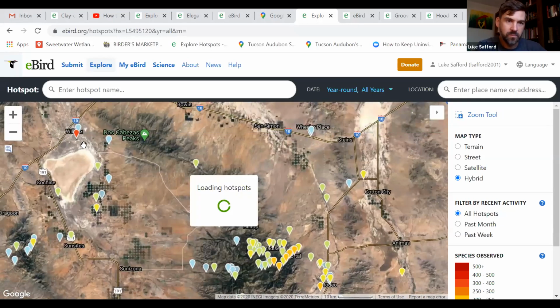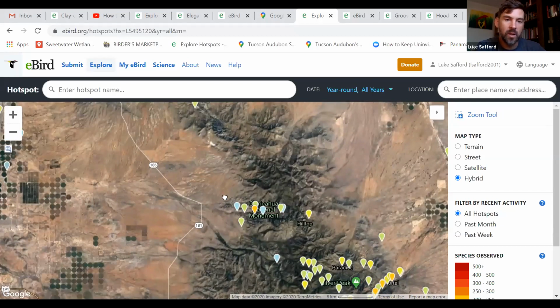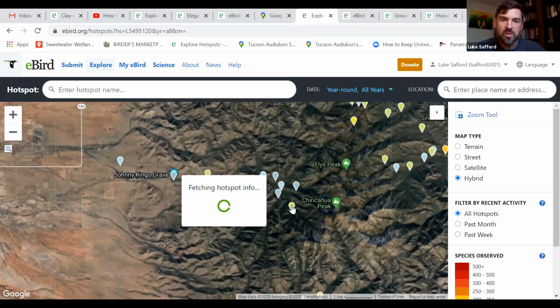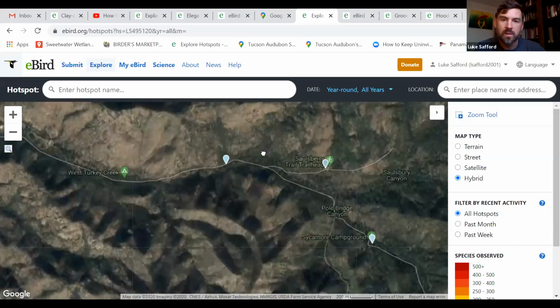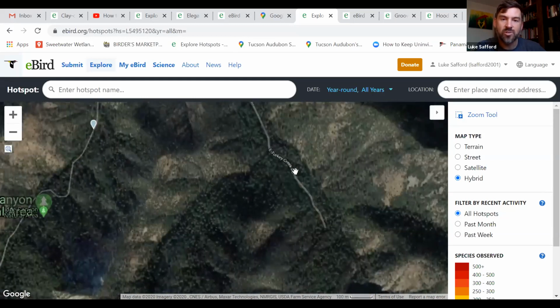So up here, you have Wilcox, and you head out of Wilcox. You stop at the lake first to check to see if there's anything rare, and then come down 186, and you'll come all the way down. This is the spot right here. But you can type in on your Google Maps Sycamore Canyon or Pole Bridge Canyon. This is East Turkey Creek Road.